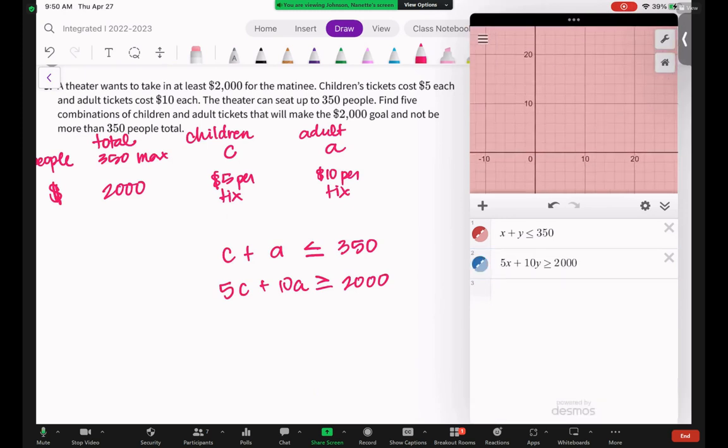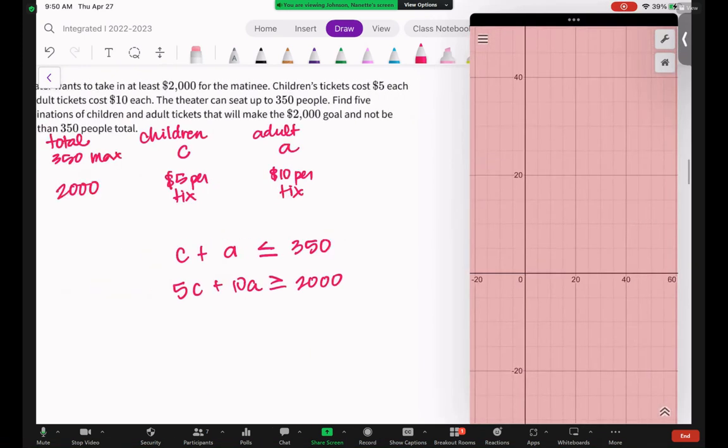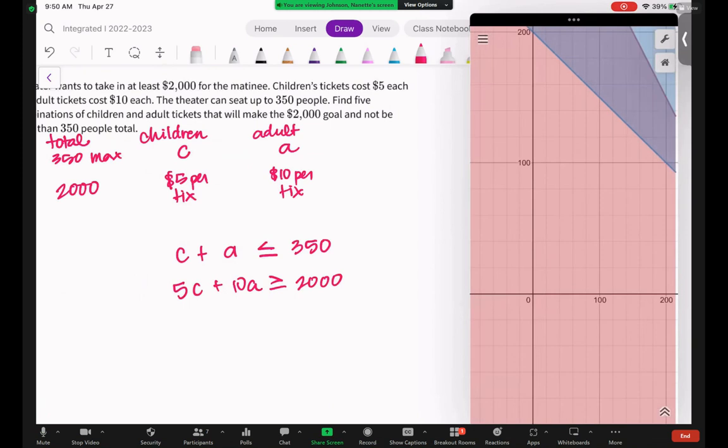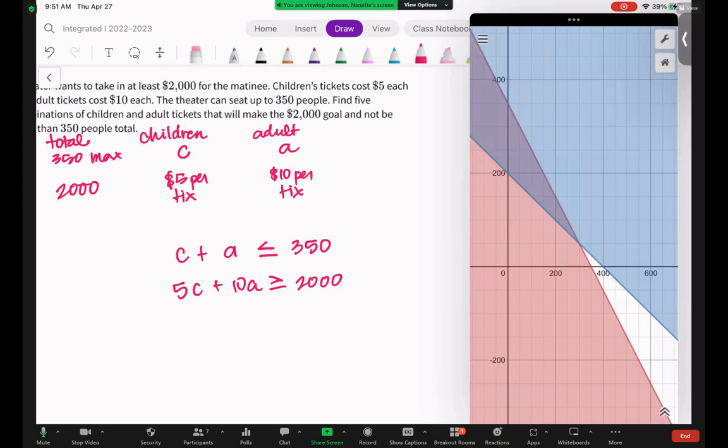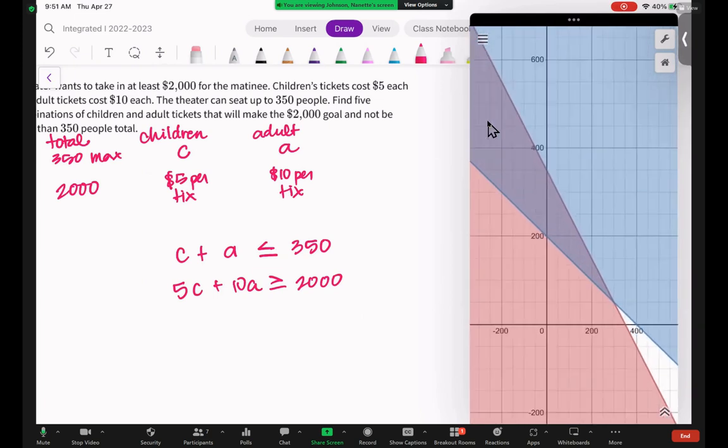Then I'm going to put this away and look at my graph. Okay. So again, we talked about this. The solution set is the shaded section that's shaded twice. So anybody in this only red section, that's not a solution to the system. That's only a solution to one of them. It has to be in this doubly shaded section. So can you give me some combinations of people?